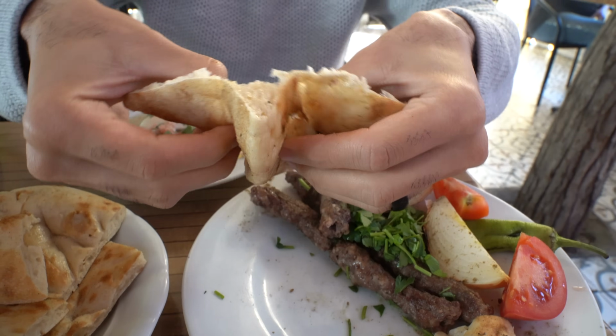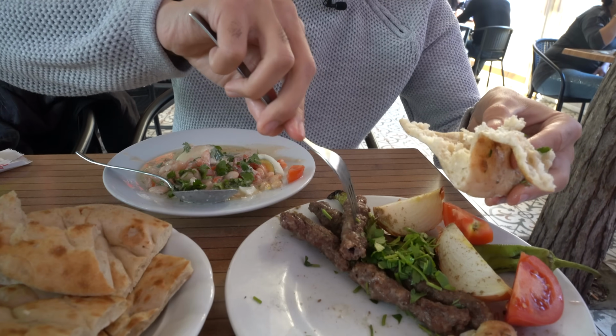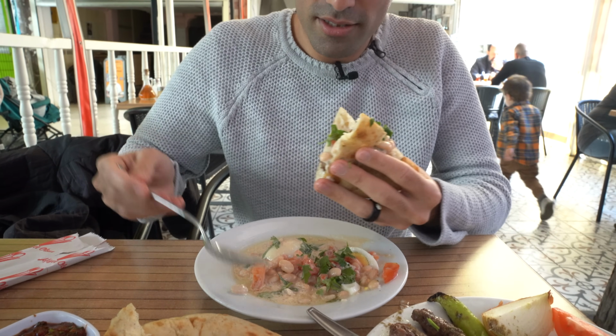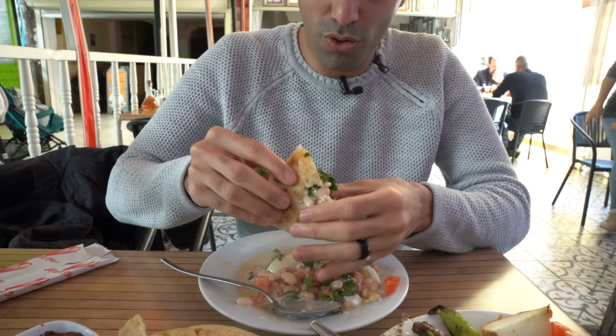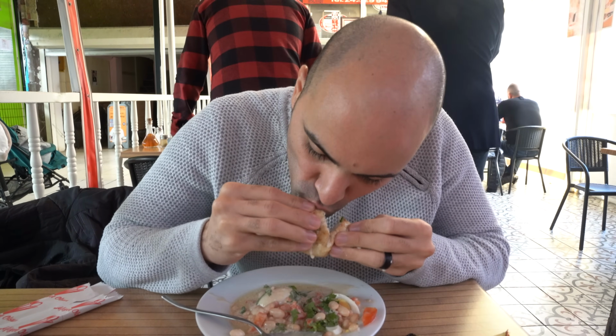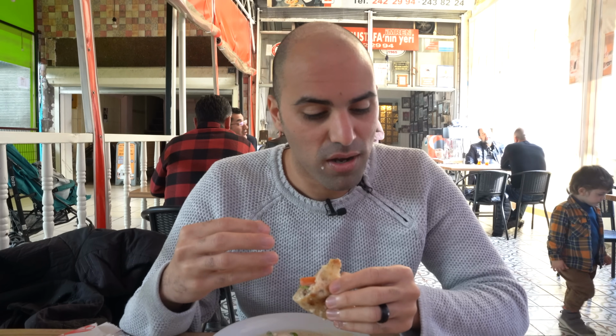What I want to do is also open this lovely bread, put this köfte in it, and put in also a bit of this lovely bean salad in it. Oh, ho, ho. I'm speechless, really. I have no words to describe how good it is.